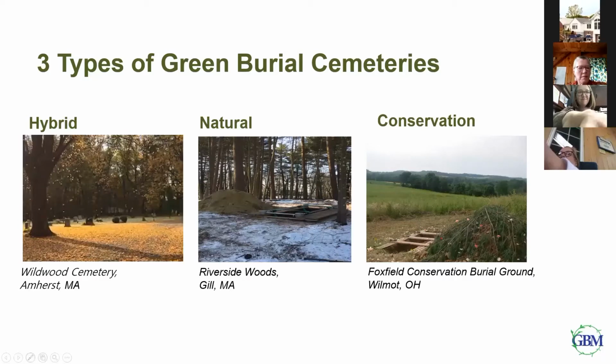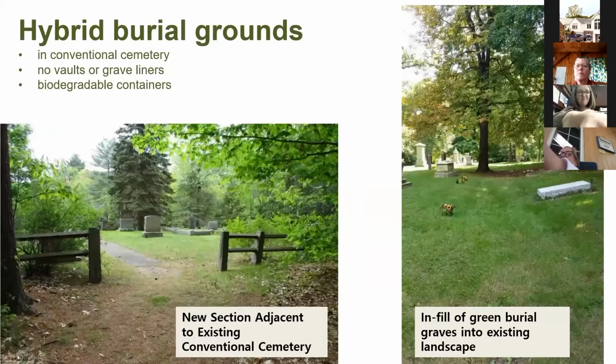Next slide, please. So this is a picture on the right. I know it's Mount Auburn, and these are fill-in graves in the lawn. And then they have large stones where they have all the names of the folks in the lawn. So where those planters are, those flowers, there's a new grave there. They do a very good job of tucking the green burials in between the graves, as many of the hybrid cemeteries do. Next slide, please.